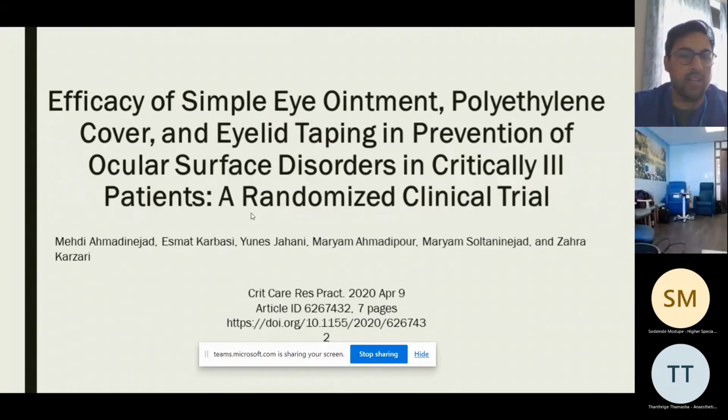It was based in Iran, which compares three different treatments, simple eye ointment, polyethylene cover, and eyelid taping in prevention of ocular surface disorders. We all are pretty meticulous about eye care within theatres, but sometimes in critical care, this isn't the case. So this was just a comparison article to figure out if there's any benefits to each treatment in an ITU setting.